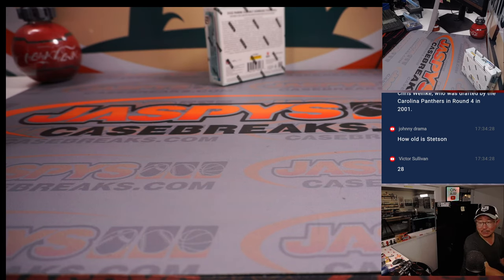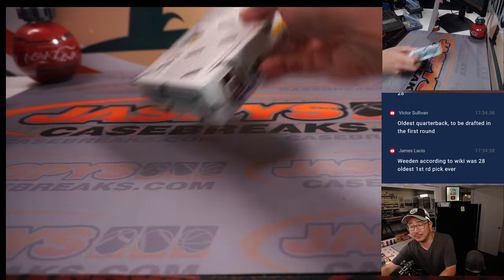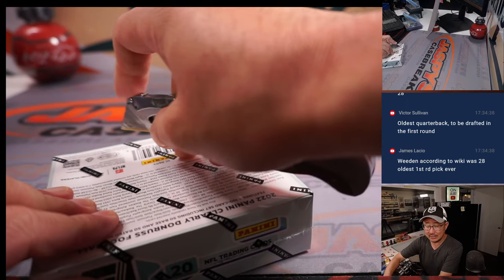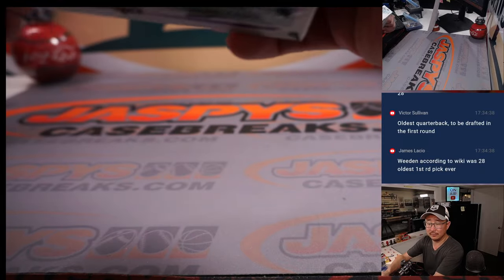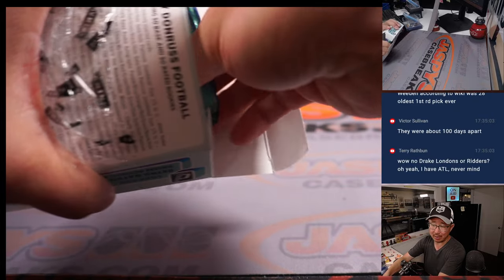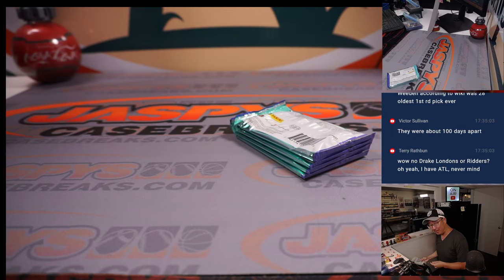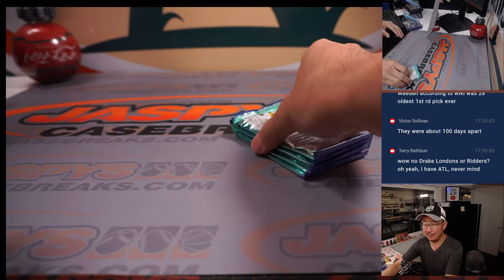Wait, Whedon was 28 as well? How close... You think Chris Weinicke just gets it by months? Maybe. Last box. Whedon is the oldest first round pick ever. About 100 days apart. All right. An important 100 days in the purpose of this.